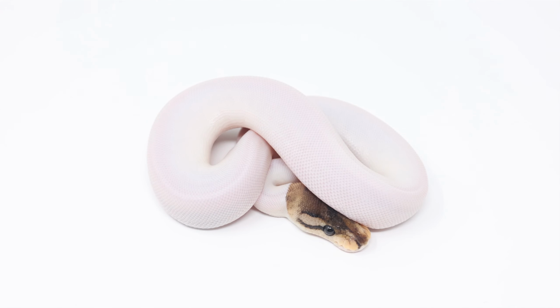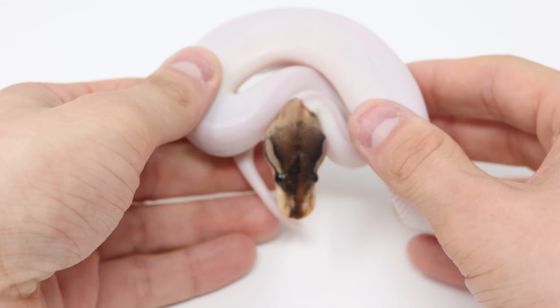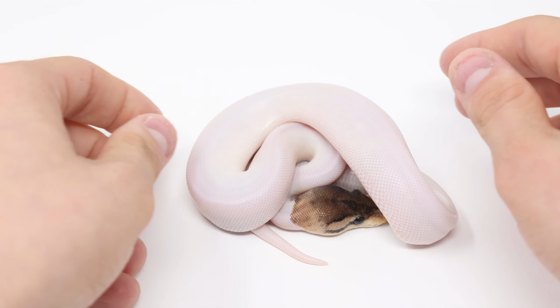Next up, we have this female, and this is a black pastel or cinnamon pied, but this one doesn't have pastel, so you can see it's not got the yellow, and it's not got so much of the grey eye stripe. This one purely has the black and brown head, as you can see. It's got quite a cool paradox line down the centre of the head there, it must be said.